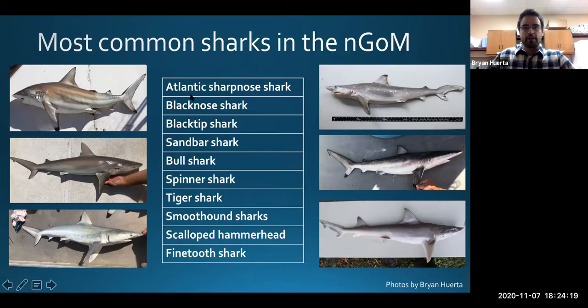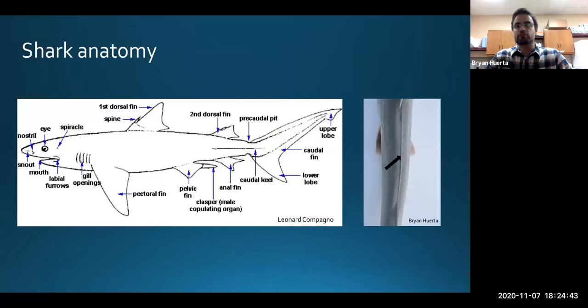So here the most common shark is the Atlantic sharpnose, which is that one. Then we see the blacknose shark, Carcharhinus acronotus, then the blacktip, sandbar shark, bull shark, spinner shark, tigers, smooth dogfish, scalloped hammerhead, and finetooth. I'm going to talk a little bit more about each shark, so you guys can know the main distinguishing factors of them.